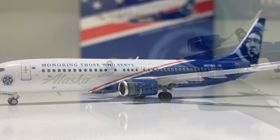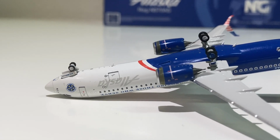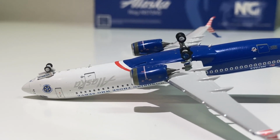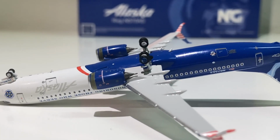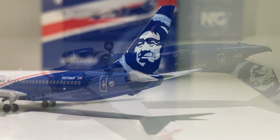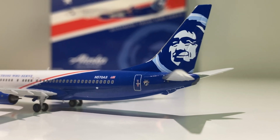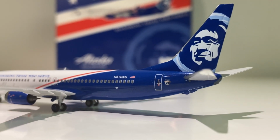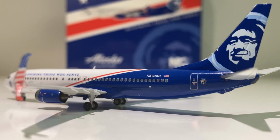Looking at the underside of the aircraft, once again very nice detail. You even have that off-centered antenna underneath the wings, which looks absolutely amazing if you ask me. Yeah, very nice mold. The tail looks very good as well, no complaints there. Once again, I just hope they would update the nose, it would make this mold perfect. But like this, I have to take off 1 point, still very good, 9 out of 10.